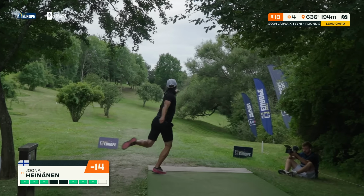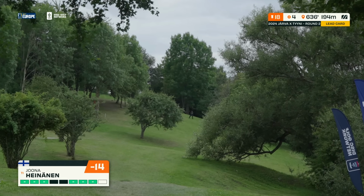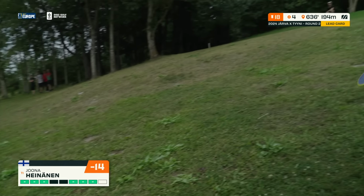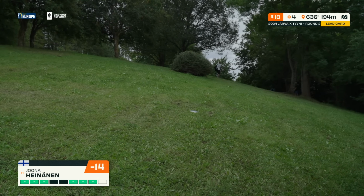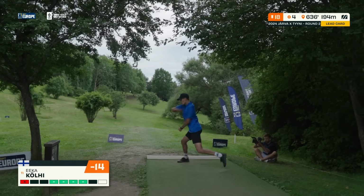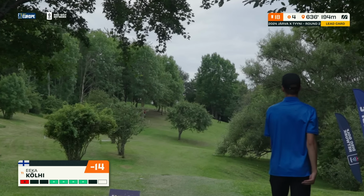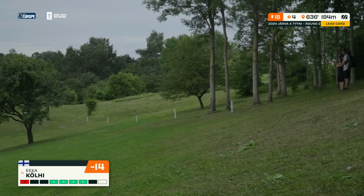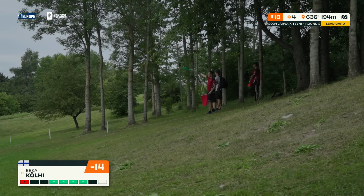Joona has been minty on the back nine so far. We see a very high release, but a very good amount of turn there, and the late stability that is smoked up the hill, even just before that small bush. That is about as good of a drive as you'll see on this hole, and great control at that distance. Incredible distance. He must have gotten about 145 meters with a pretty steep uphill. So steep you can even see it on camera.